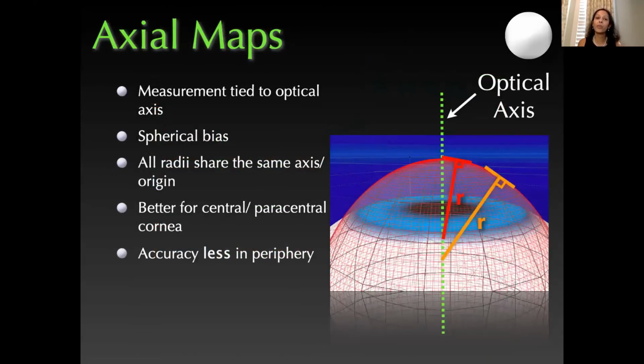There are some questions about axial maps versus tangential. And I think a lot of us are drawn to the axial map. It's what we're familiar with. But it's important with topography to understand where these measurements are coming from. On an axial map, the measurements are tied to the optical axis, and all the radii share that same axis of origin. So it's very good for central and paracentral corneal pathology, but not as accurate in the periphery. As you get out there, there's variation in those radii from that optical axis.